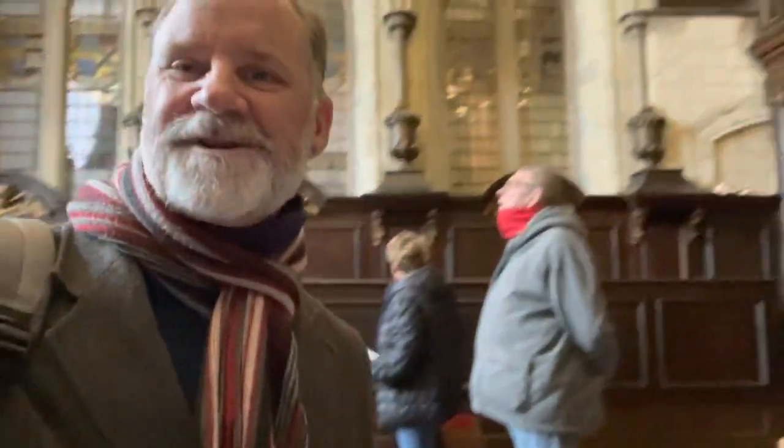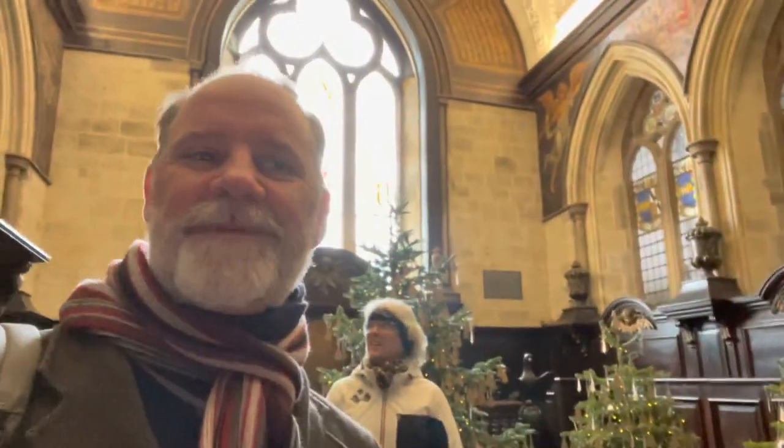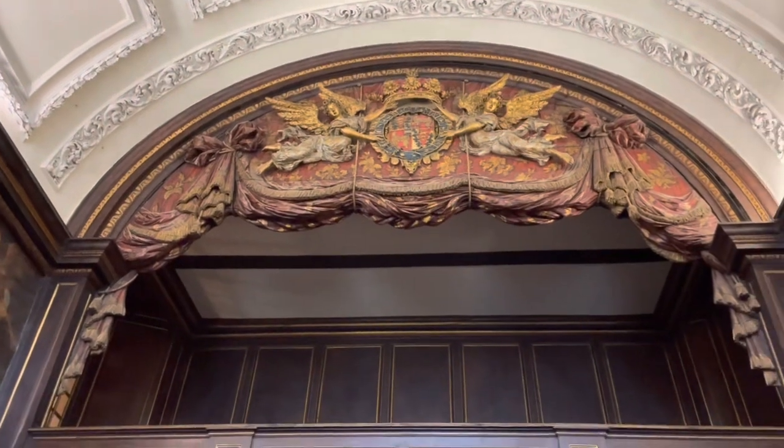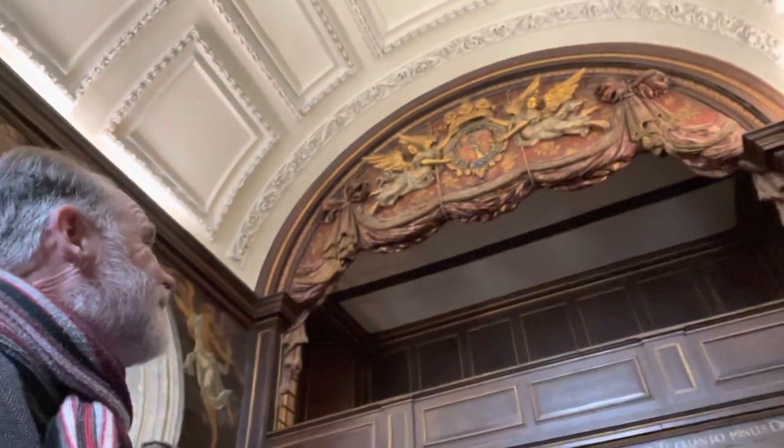This is a chapel that dates back to the 1300s and was refurbished in the 1600s. It is kind of a feature of these older manor houses that they have chapels attached to the house so they could do service right in the house. The curtains up here on top of the gallery are carved out of wood. They look amazing.